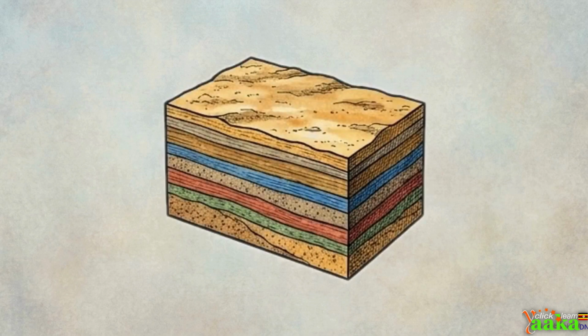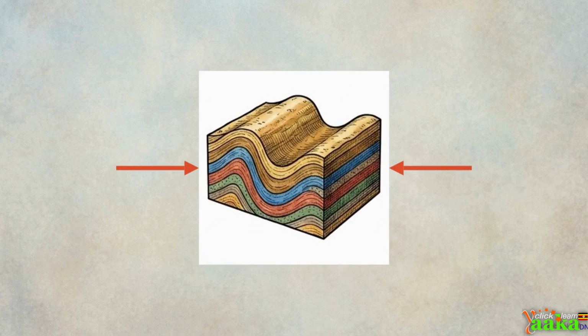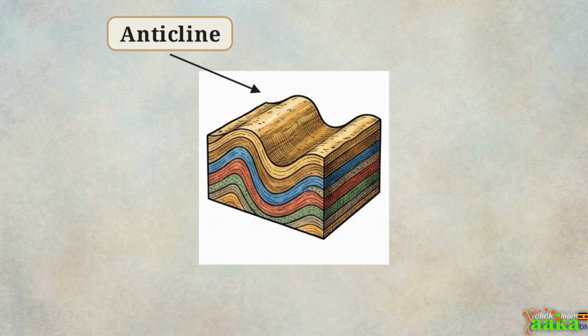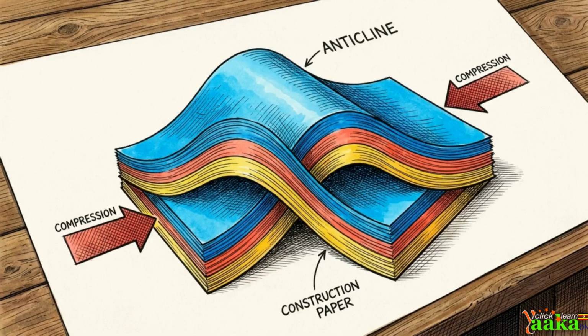Let's start with bending. If you take that stack of paper on our desk, place your hands on the edges and squeeze them together, the paper buckles upward. The Earth does the exact same thing when immense underground pressures push flat rock layers together. This creates giant waves of solid rock. The crests, or upfolds, are called anticlines, and the deep dips in between, the downfolds, are called synclines. This squeezing process is known as folding.